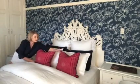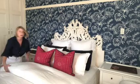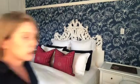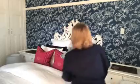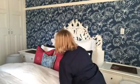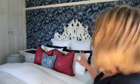And put them close enough together so that there's another cushion that will go in the middle. And then I'm going to just put this little cushion on. Now, that's one look for your bedroom.